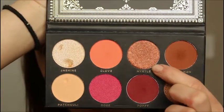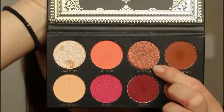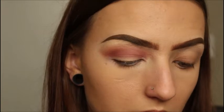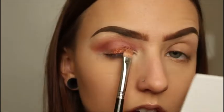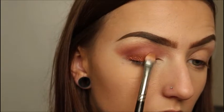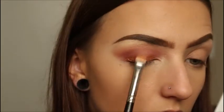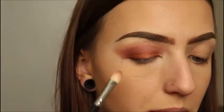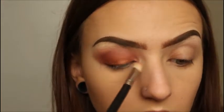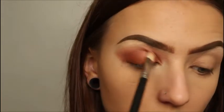So I'm gonna be going in with Myrtle. It's like this bronze with a red pinkish tinge to it. I'm gonna be taking that on my MAC 239 brush. I'm gonna pat this all over the lid, meeting up to the crease colors. The MAC 217 blending brush with a little bit of Cinnamon on it helps blend those matte crease shades in with the shimmer shade on the lid.